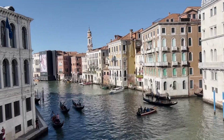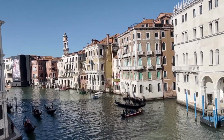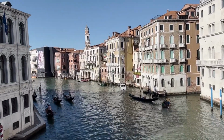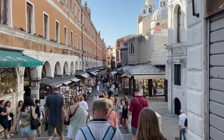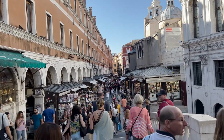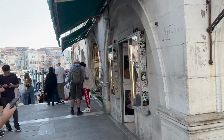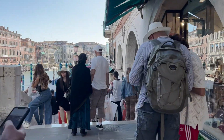Okay, this is the other side of the Grand Canal. So pretty. It's easier to look at because it's not as bright over here. So many gondolas. We're going to do a gondola later. We're actually going this way though. This is where all the shopping definitely is though.